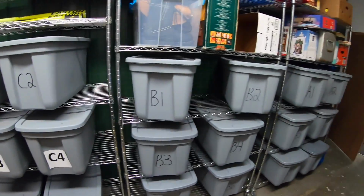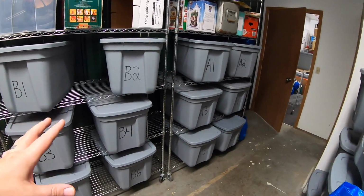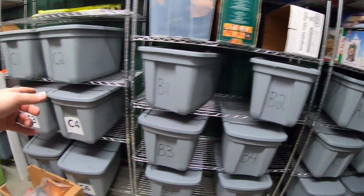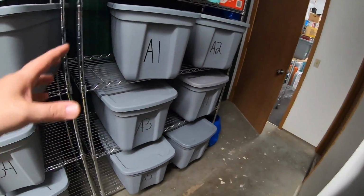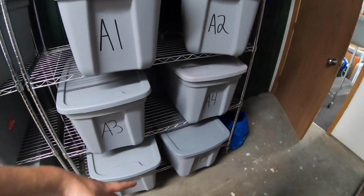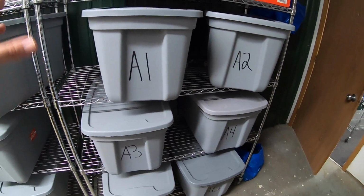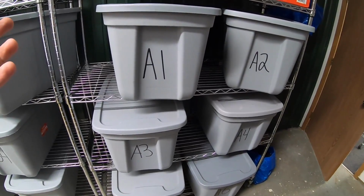Linda Miller asks, have you done a video on how you organize your bins? I've not done a video on that, but I can show you guys. So you've probably noticed that the bins are alphanumeric. They just go A, B, C, D, all the way up to like H. And I've just got 6 per shelf. So, you know, 1, 2, 3, 4, 5, 6. In every listing, I list where it's located. That way I can find it afterwards when it sells.